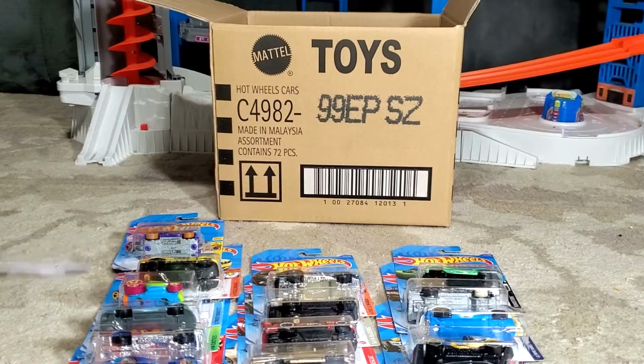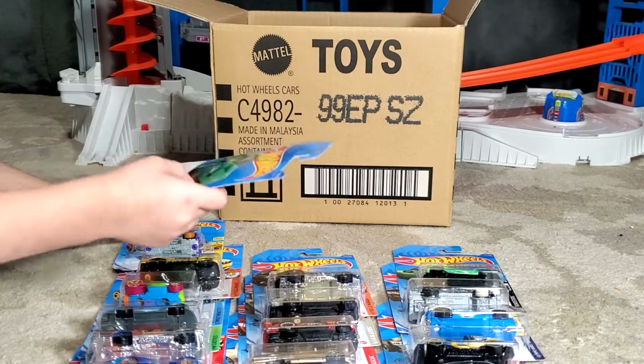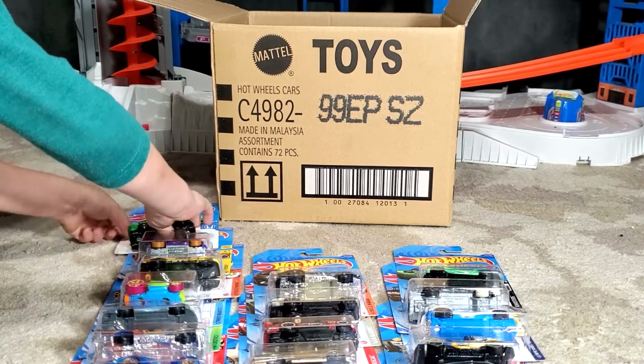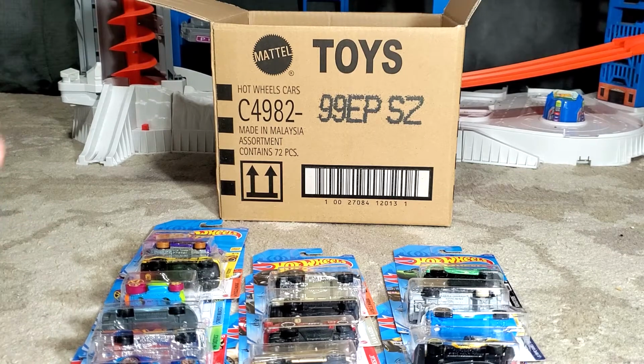Hi, guys. Yeah, okie dokie. Here we are with our 2020 International P Case highlights. All right, first off, we got 25 of these. A lot of cars this time. A lot of good cars.